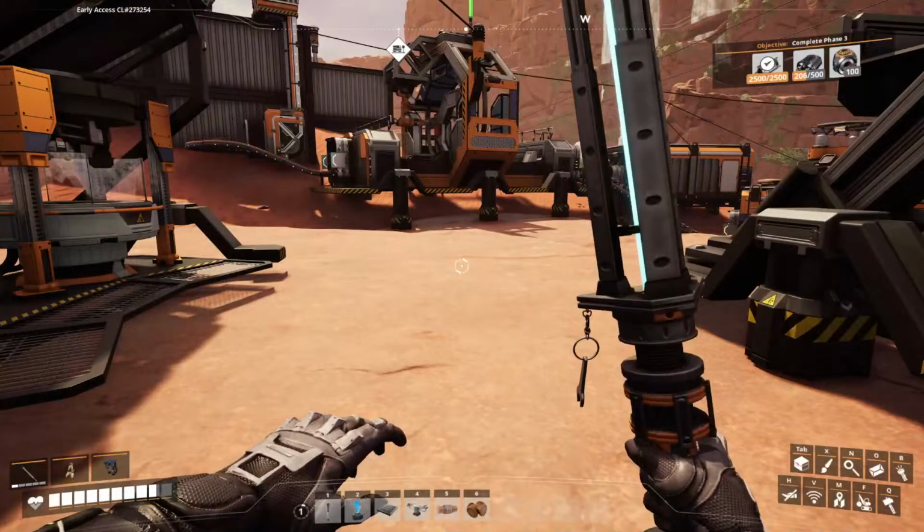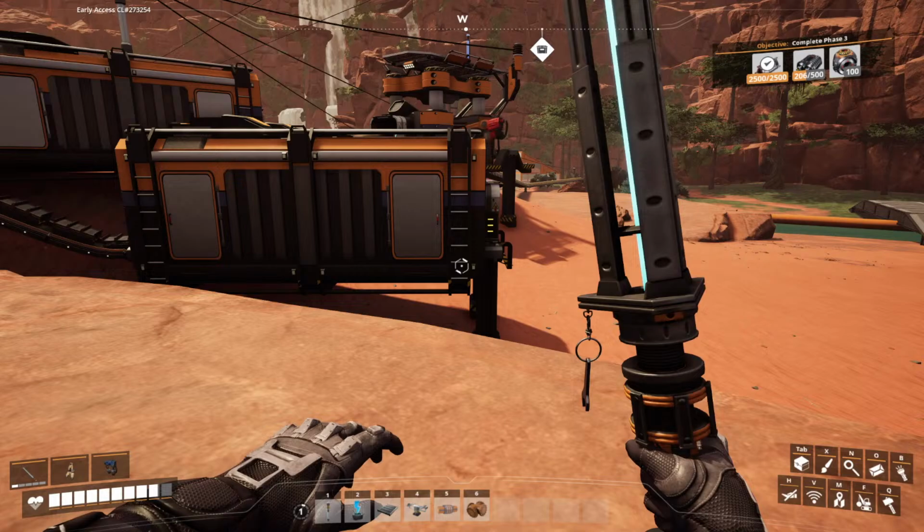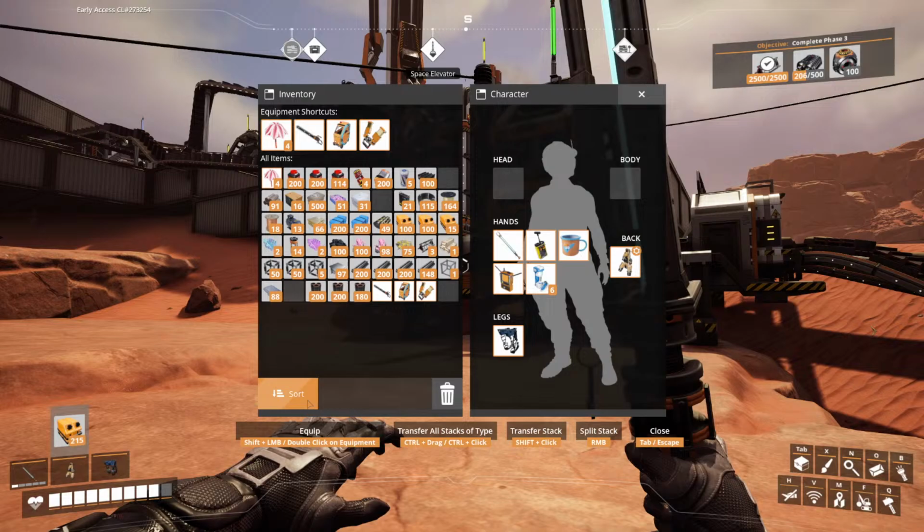Oh, don't I know it. I am painfully aware. Trust me. Oh, man. So I guess I can't make any more medicinal inhalers, but now I have one more slot freed so I can carry some more stuff, which is nice.